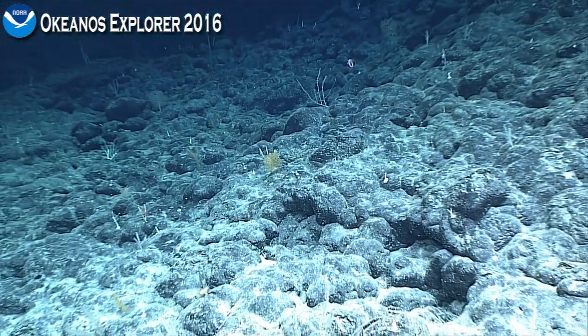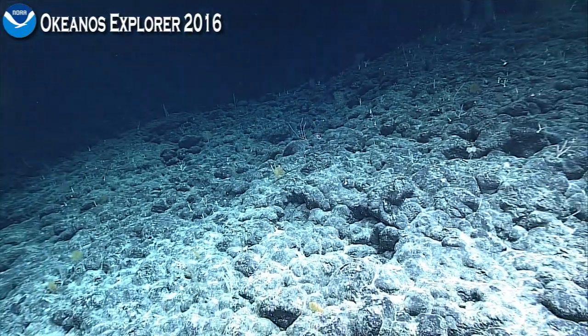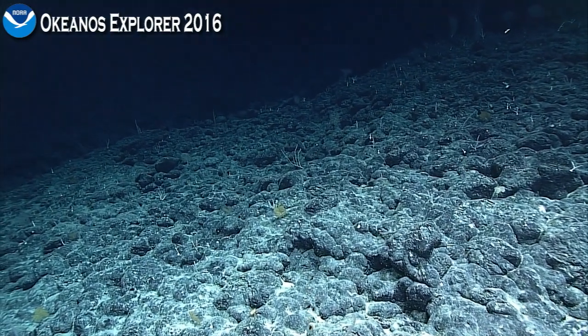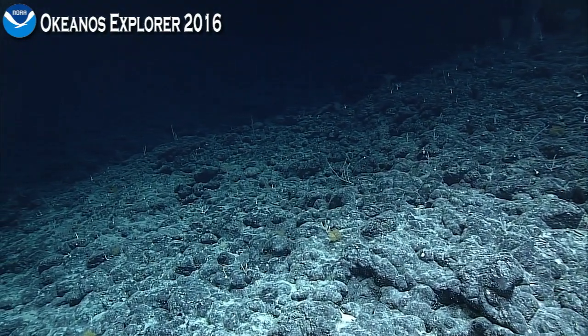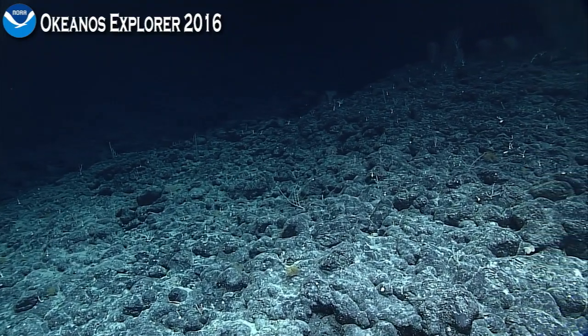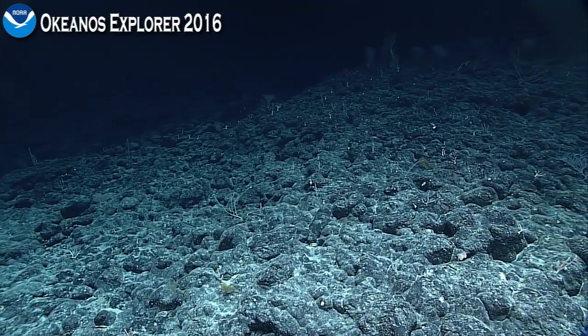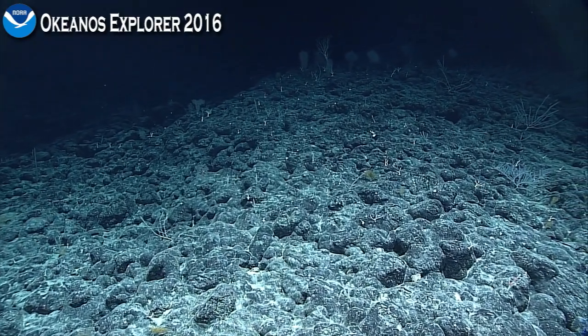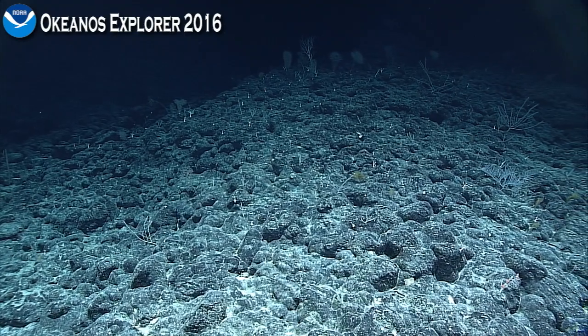Here we see that the density of animals is starting to pick up. There's several sponges there to our right. These stalked sponges, if we can take a quick look. Sure, in the foreground or up on the hill there? Yeah, up on the hill.